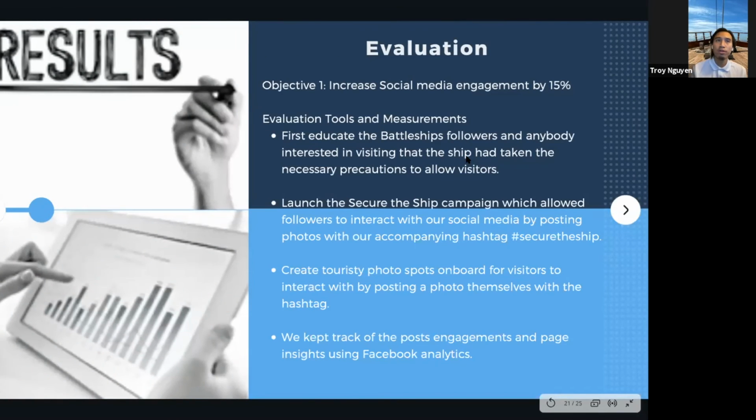So the evaluation of our finished objectives. Our first objective was to increase social media engagement by 15%. To accomplish this, we wanted to first educate the Battleship followers of the safety precautions we had on board the ship. Like Sophia said, we had videos and photos of the signs and all the safety precautions they were taking. Then we wanted to launch the Secure the Ship campaign, which allowed followers to begin interacting with our posts and our social media accounts themselves by posting photos of themselves with our accompanying hashtag Secure the Ship. And then, of course, they were able to also interact with the touristy photo spots on board. We were able to keep track of these posts through Facebook analytics and Instagram analytics.